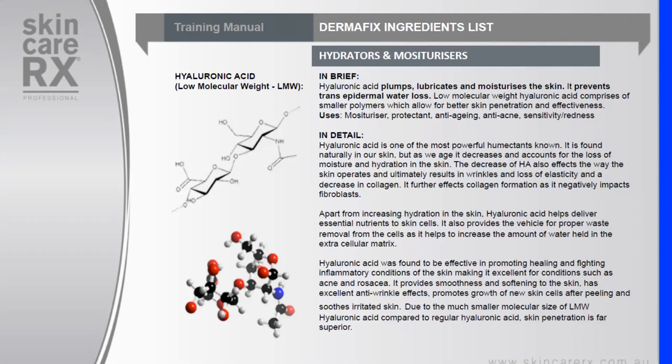It's known to be really effective in promoting healing, fighting inflammation and conditions in the skin, also even for acne, excellent for anti-wrinkle effects, promotes growth of new cells after a peeling treatment.